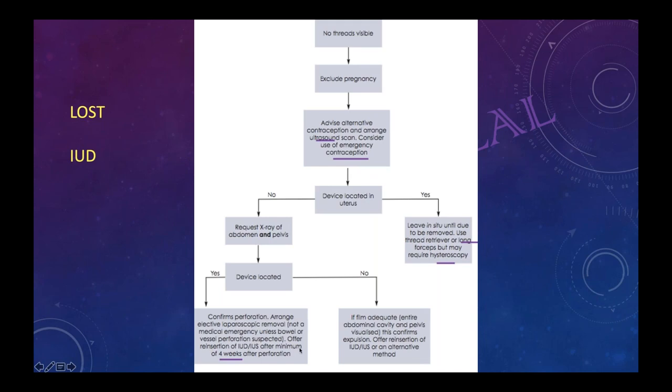Okay. Now the device has been taken out. So when can you insert it again? The answer is 4 weeks. So please remember this answer. Okay. I also, when I was studying, I never remembered this. But when I was making this presentation, I found it important to put it here.